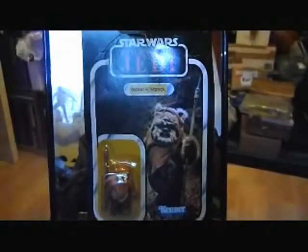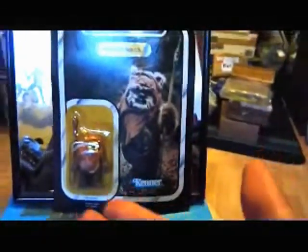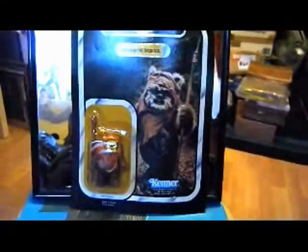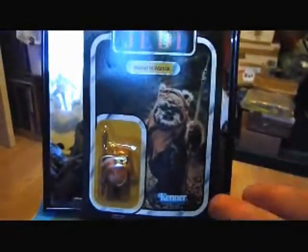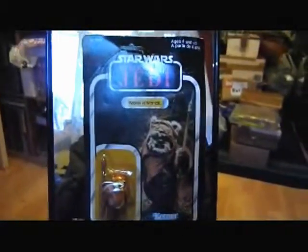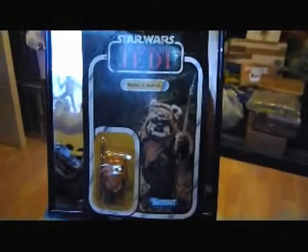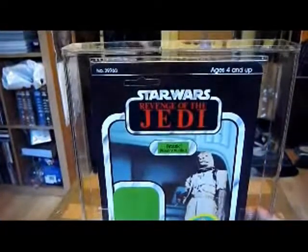So, I mean, the only way you can make money on this now is to send it to AFA and get it graded. But then that's more money spent, and you're losing the card, the Canadian card. Anyway, there's my rant for the day. If you're posting stuff, send it in a box, not in a Revenge of the Jedi proof card.